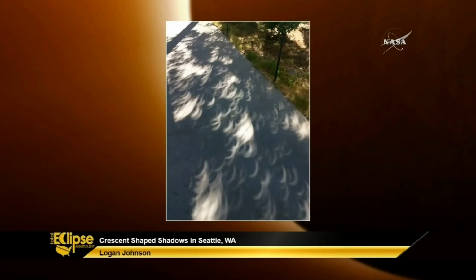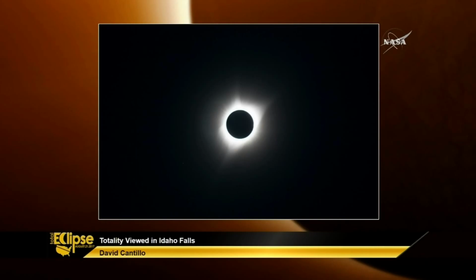Here are some crescent-shaped shadows in Seattle, Washington, taken by Logan Johnson. This is a pretty interesting image, as you haven't really seen anywhere else. The next one here is a totality view from Idaho Falls, from David Cantillo. Just some spectacular images coming in from all over. People are sending us stuff using the various hashtags out there: Eclipse 2017, which is our hashtag, and Solar Eclipse 2017, which is trending on Twitter and other places.